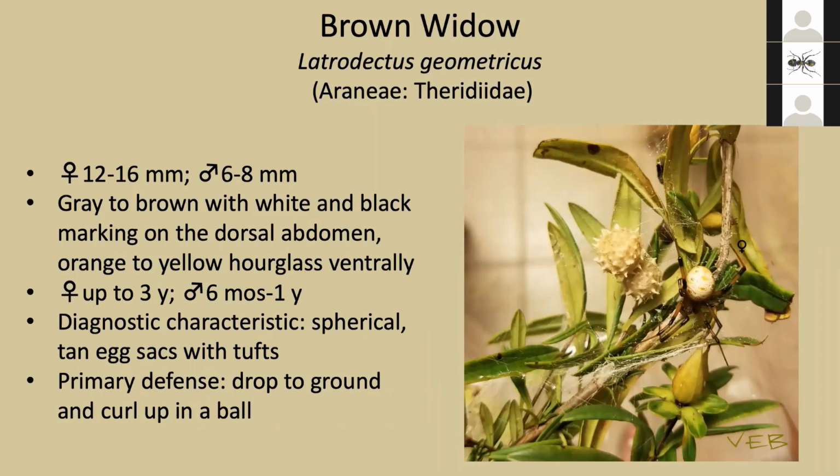These are actually pretty timid spiders, and their primary defense mechanism whenever they're disturbed or threatened is to drop to the ground and curl up in a ball. So this is definitely not one that we need to be afraid of.